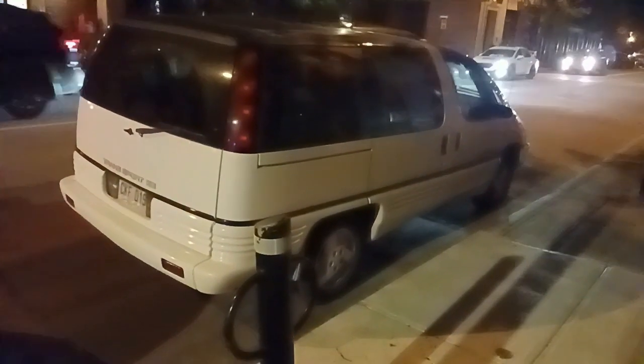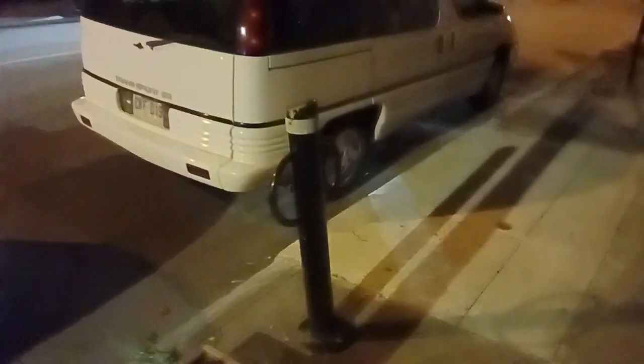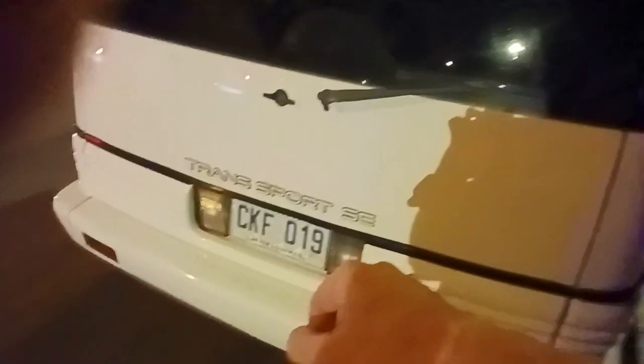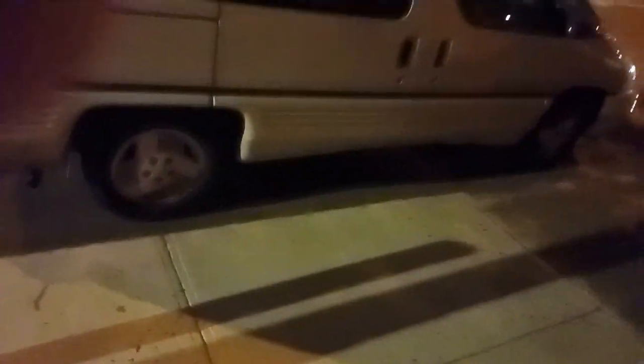Yeah, it's just a good-looking van, you know. And look, it's a Transport SE Special Edition. I believe that means that this was the top-of-the-line model, and it had the color-keyed hubcaps or wheels, so these ones are white. Just kind of too bad it's dark to see this in the nighttime. But still, I'm glad to film this.